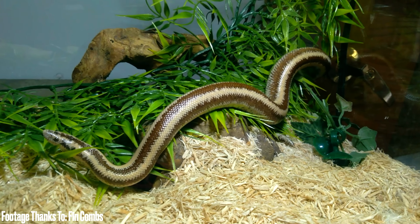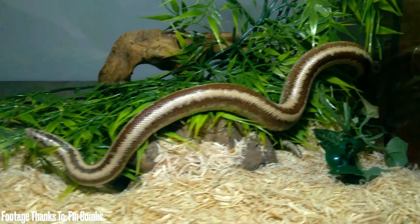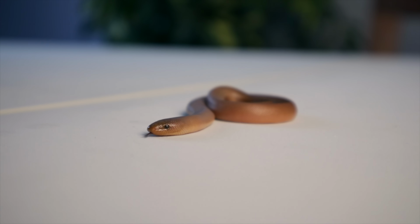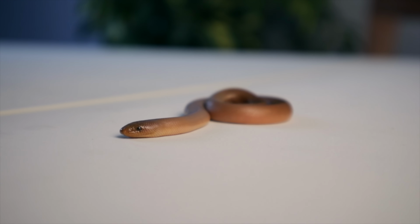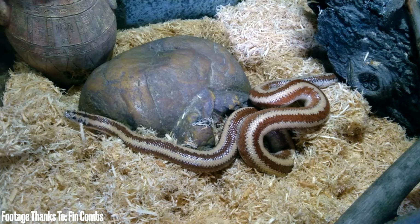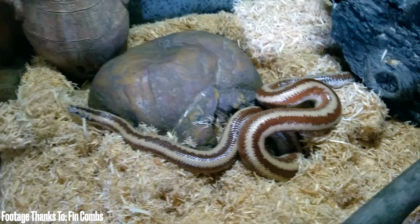I love rosy boas. This is another North American species, and in fact, in North America, there's 2 species of boa. There's rosy boas, and then there are rubber boas. Rubber boas could probably fit in a 20 gallon as well, but they're really not that common, and not a lot of people have them. And there's complications. Where rosy boas are pretty simple. If you can keep a corn snake, you can keep a rosy boa.